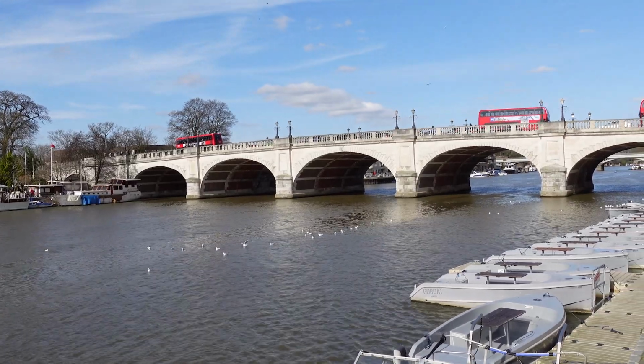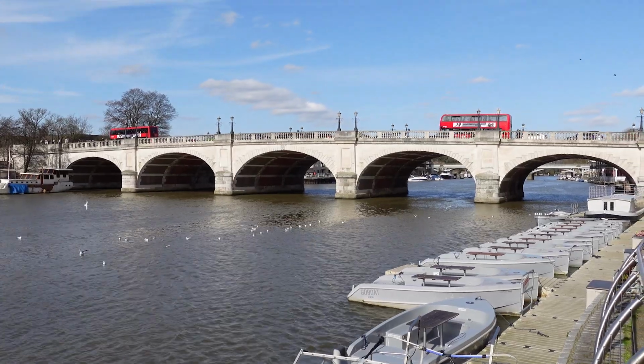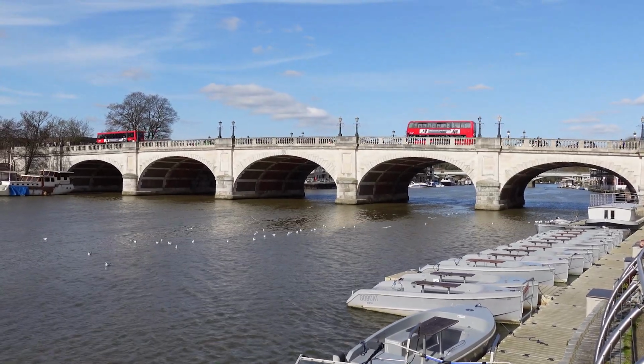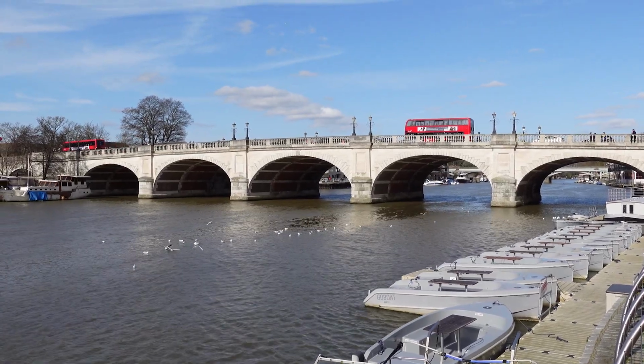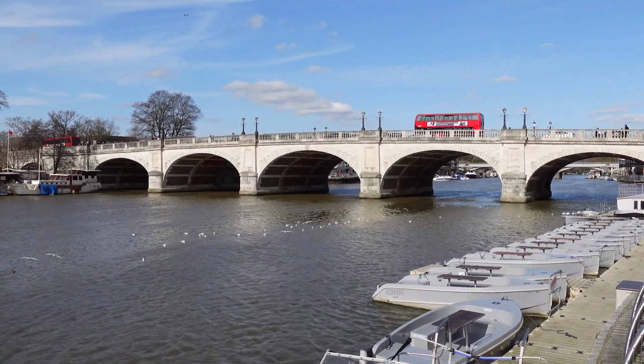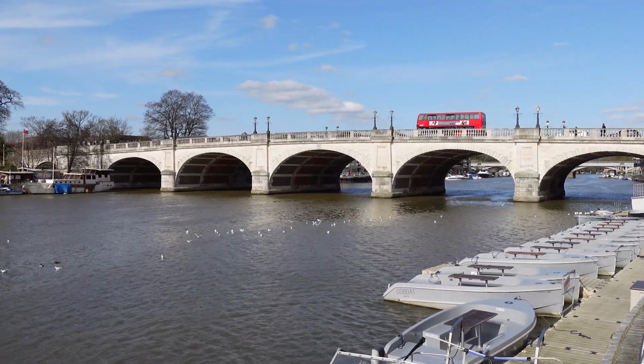In 2005, it was carrying approximately 50,000 vehicles per day, with up to 2,000 vehicles per hour in each direction during peak times. Kingston Bridge is on the reach above Teddington Lock. The Thames Path crosses the river here, and the bridge is at the end point for the Thames Down Link long-distance footpath from Box Hill Station.